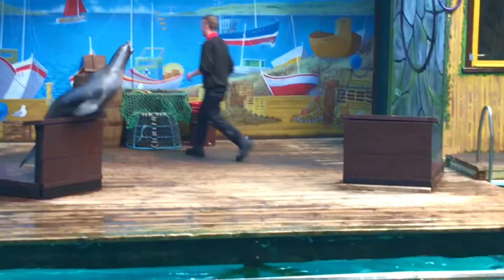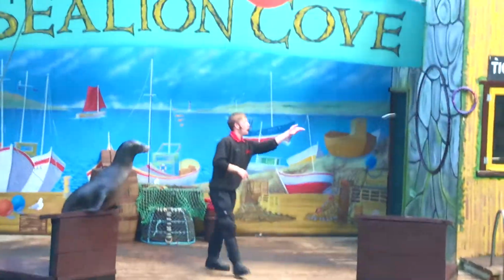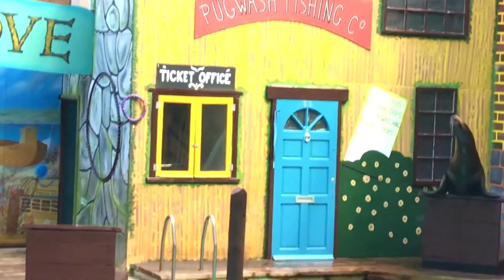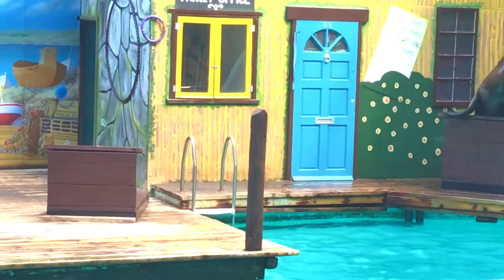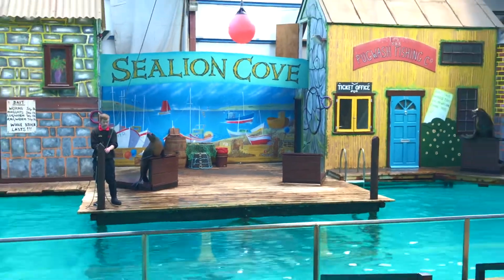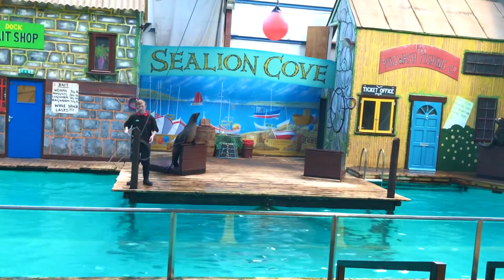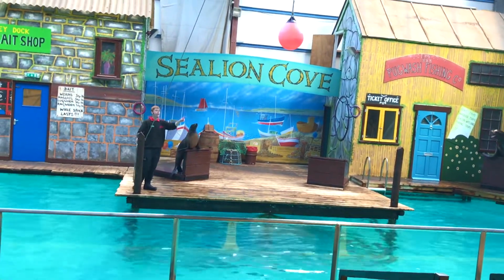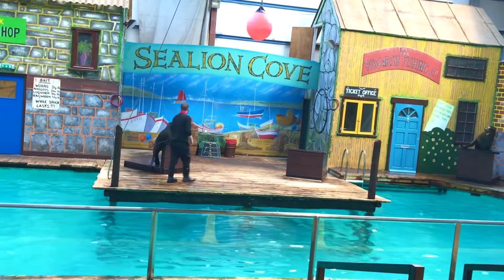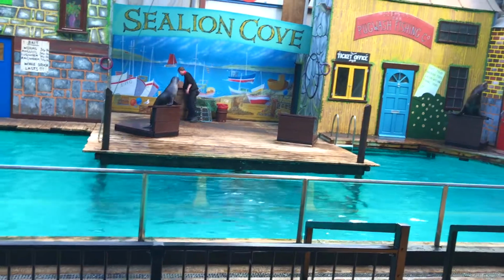We haven't finished yet though, it is Arthur's turn, and he is really into this. Arthur's high ball goes a little bit higher, it goes to around about there, Arthur, so you can hit that, yeah. Now to me this is far more impressive, because Arthur doesn't start his high ball from on top of the tower, he starts where he is now. So this just shows you guys the amount of power that Arthur has in those front flippers.